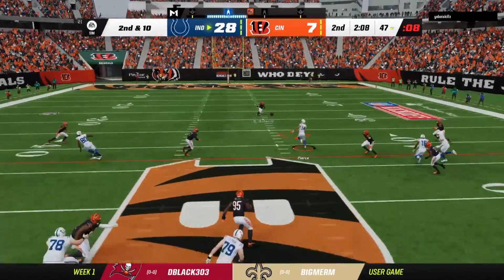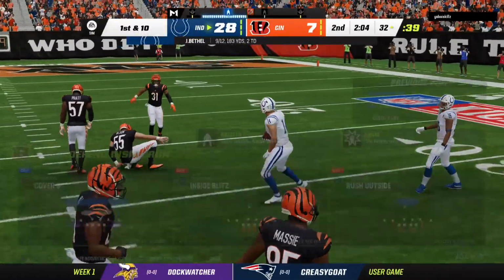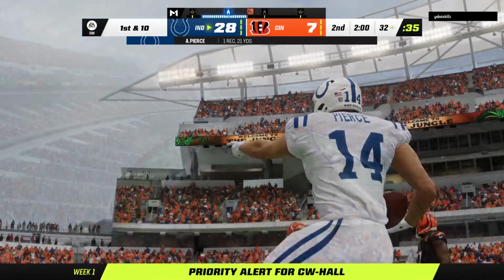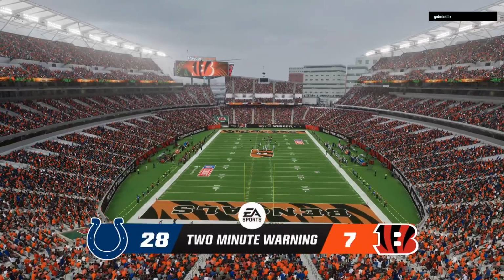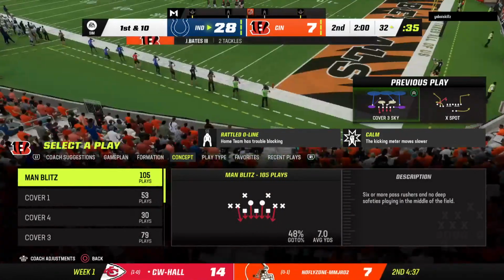Back to throw now on 2nd and 10. This one completes, Alec Pierce. And he's got another 1st down as the tackle's going to be made at the Bengals' 32-yard line. Last play, they got stuffed at the line. Different story here, over 20 yards.